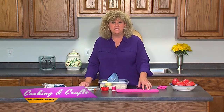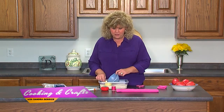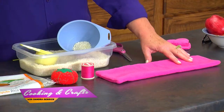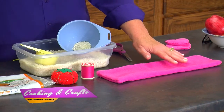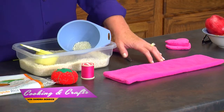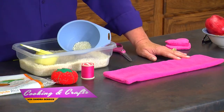This won't last 10, 15, 20 years. You might have to open it and change your rice after about a year, but no moisture is being mixed with this, so if you just put it in there in small amounts of time, you're not going to run the chance of cooking your rice and ruining it. But the fleece is soft and it feels good on your neck, and like I said, you can go out and buy these that are already done, but it's sort of fun to make your own, and you can make it for almost nothing.